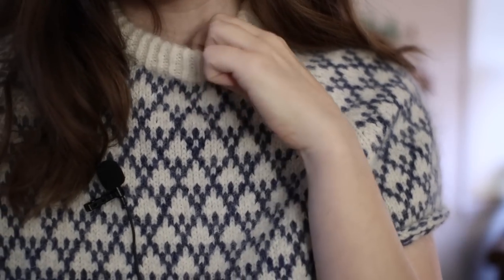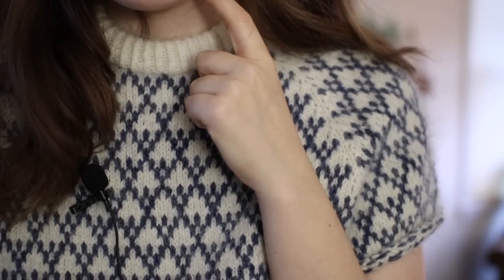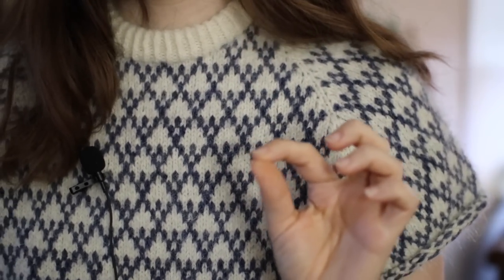Another modification I did is I made the collar a little bit more shallow, because another one of my knitting pet peeves is when the cuff on the sleeve and the body is very different from the cuff at the neck. So this calls for, I think, a 4 centimeter folded cuff. I did like 2.5. It's much shorter. And when I knit the sleeve the first time, I made the cuff a little bit longer to match this. So that's where we're at.